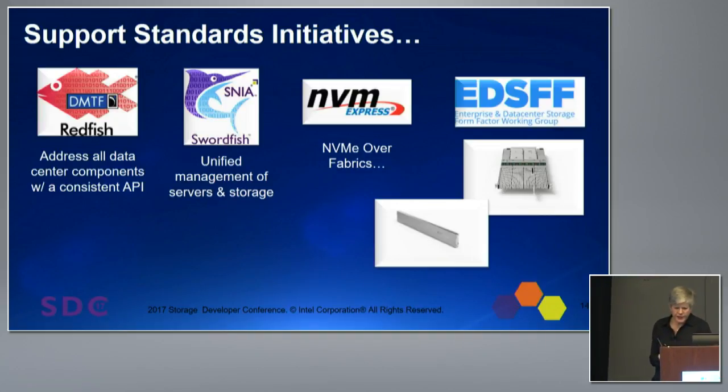EDSFF, which is the Enterprise and Data Center Storage Form Factor Working Group. Down below, if you look, that's what we've affectionately called a ruler, which is the form factor that basically supports, keep me honest, Intel people, I think 1 petabyte, that basically slides into the connector. And we're right now pushing standards for the connector, the backplane, and somewhat of the form factor in order to provide very, very dense storage in a smaller form factor that can be air-cooled. And we're working on that.